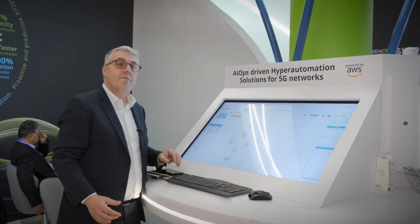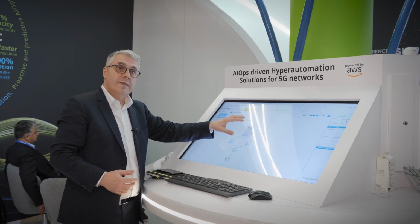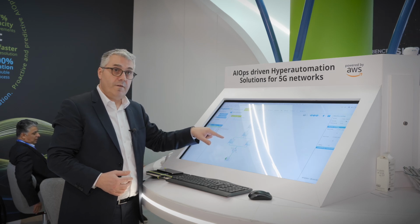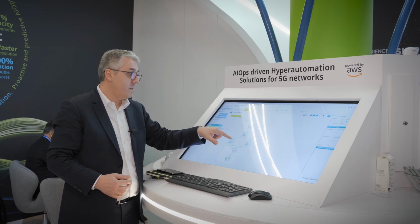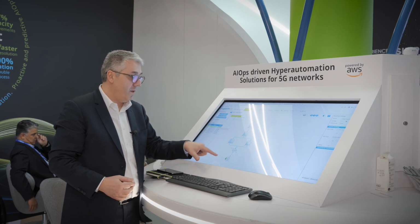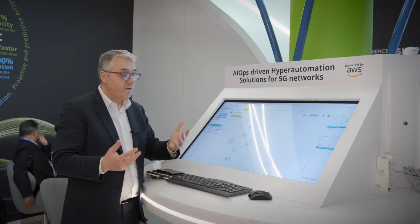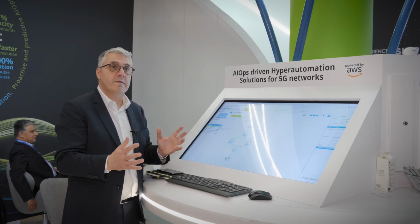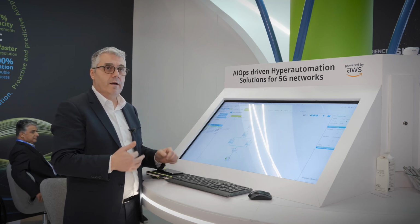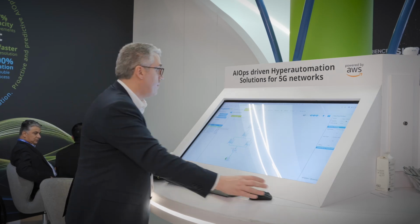So with our automation framework, we are able to automatically detect the sites where there is broadband connectivity available that is not active, and if these two conditions are met, automatically activate those mobile broadband links through a completely automated framework, so that the traffic capacity can be increased on those sites.